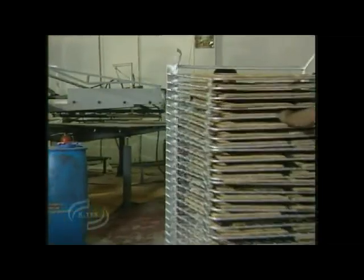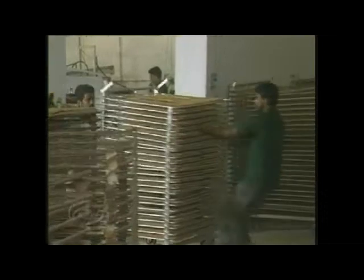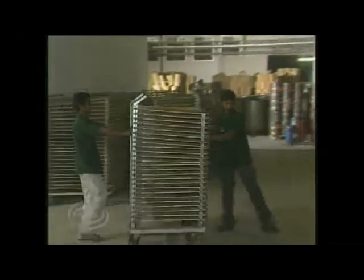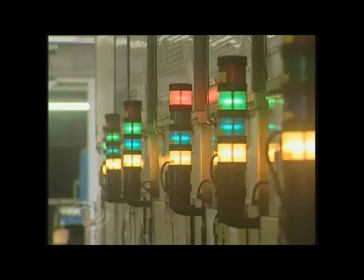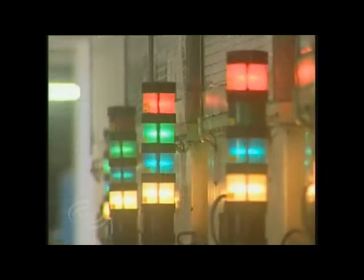The finished mats are then arranged onto the netted trolley, which is driven into the curing machine, where the optimum temperature of 140 degrees Celsius and pressure help the fiber to settle down and remain permanently fixed.